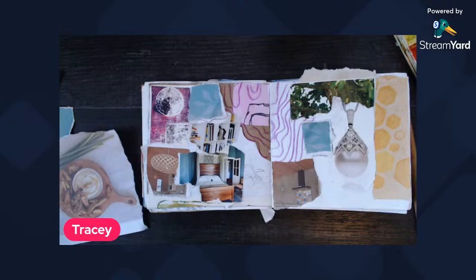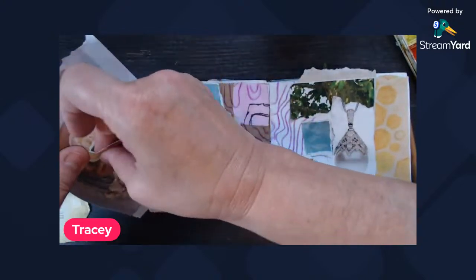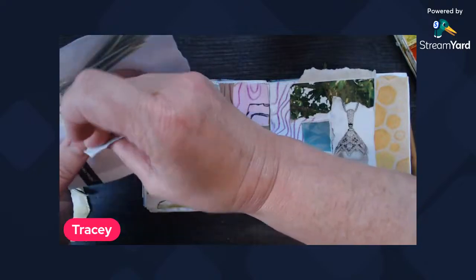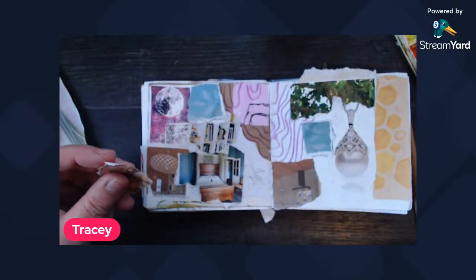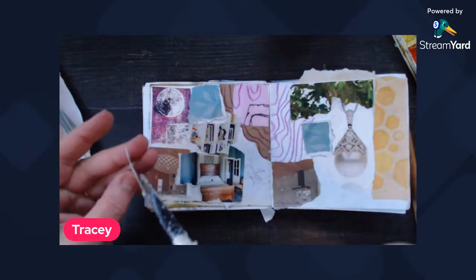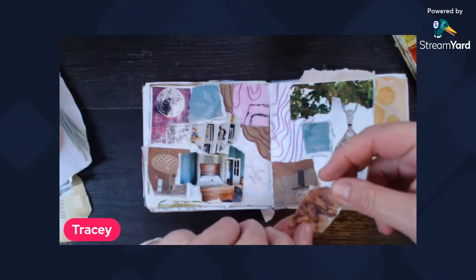I kind of want to recognise good food in a way. I'm very, very lucky here in New Zealand. We have access to good, fresh, clean water and good food. So I just want to recognise that as well.